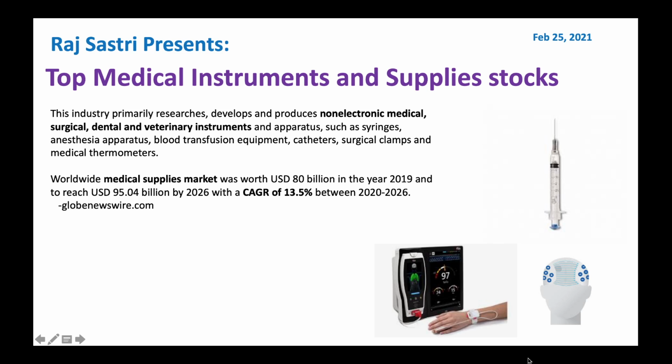Today I want to talk about my favorite medical instruments and supply stocks. What is medical instruments and supplies? These medical instruments are really non-electronic medical, surgical, dental and veterinary instruments. Think about things like syringes, apparatus, transfusion equipment, catheters, etc.